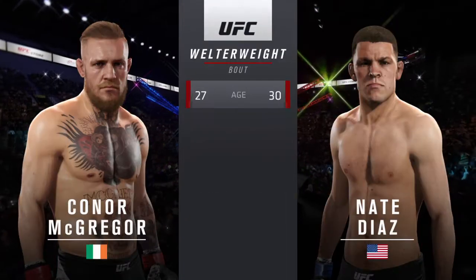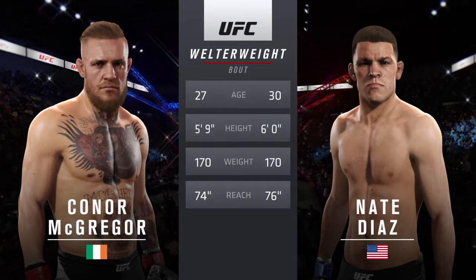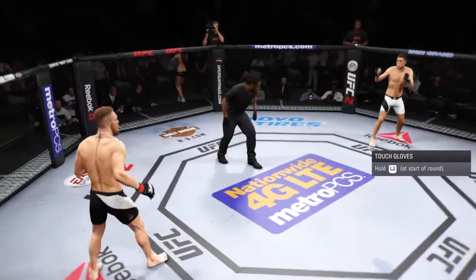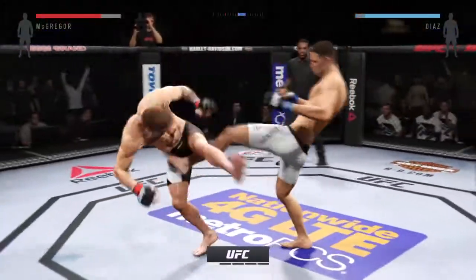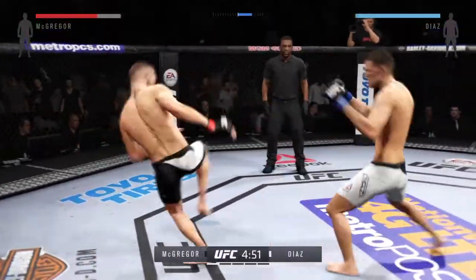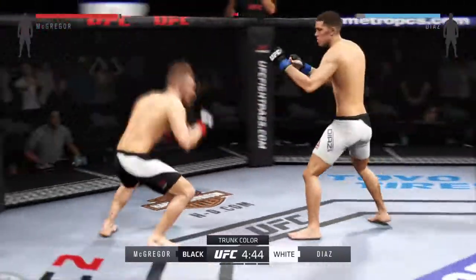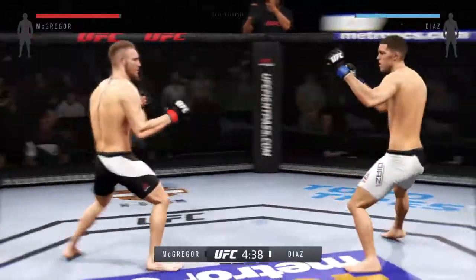For this welterweight bout, Diaz is 3 years his elder. He will have a 2-inch reach advantage. Conor McGregor, Nate Diaz. And here we go. Fight scheduled for five-minute rounds. White trunks for Diaz, black trunks for McGregor. One thing to keep an eye out for in this fight are the counter shots of Conor McGregor.